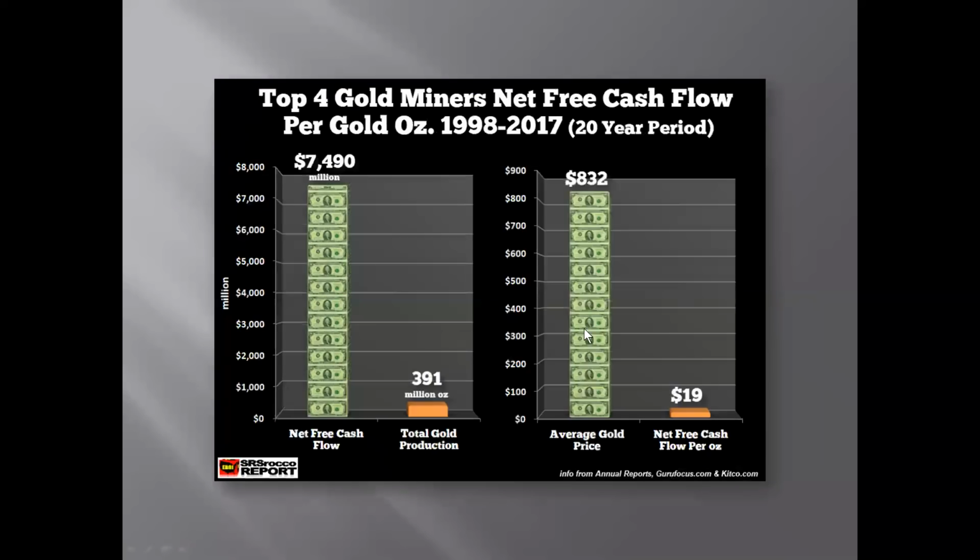Now, this next chart, which I don't believe has been seen in the gold mining industry or in the analyst community: if we look over 20 years, these four companies enjoyed $7,490 million in net free cash flow. Let's call it $7.5 billion. They produced a total of 391 million ounces. That's a lot of gold over the 20-year period. Now, what's interesting is the average gold price, if we average it over the last 20 years, is $832. Guess what the net free cash flow per ounce was from these top four gold miners? $19. $19 an ounce. That's how much they made over how much capital they spent.